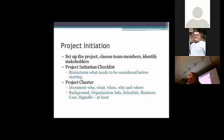There are a lot of things you can throw in the charter, but the minimum things that I think are necessary is the background info, so even if it's planned to be done by this time, this is the case, that this is the sign off, permission to actually do the project.